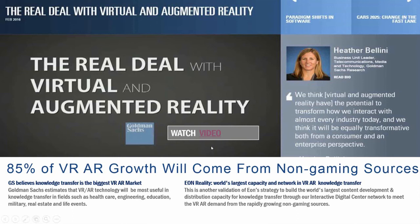Here's a little bit of information from a study that Goldman Sachs did last year, which we think was a very good, well thought out study. So let's take a look at what they have to say.